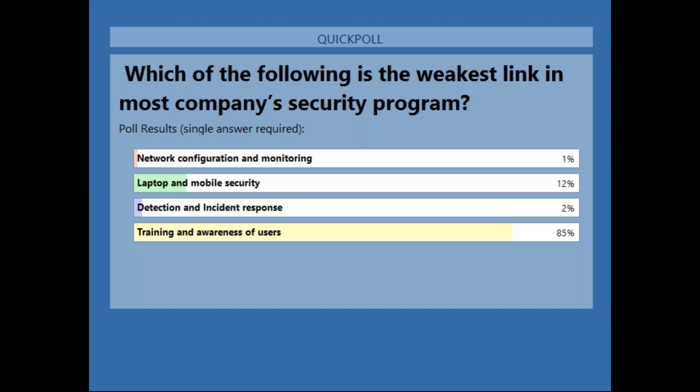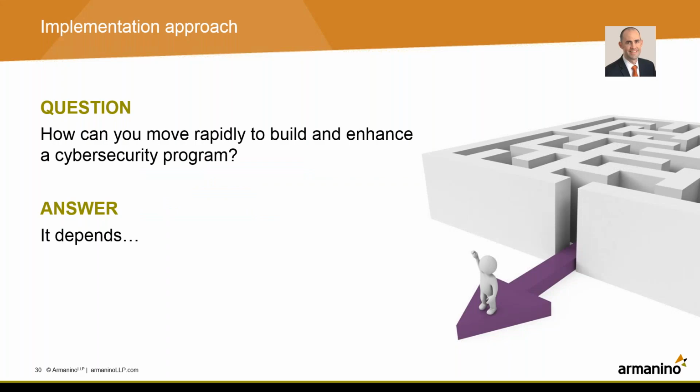So here's our response coming in here. 85% of you are saying training and awareness of users, and we absolutely agree with you. As Jeremy noted before, the number one thing you can do is make your team, your whole organization, aware of what your program is, that you do have a program, and what to do in the case. So if you're doing phishing awareness, if you're doing email awareness, if you're letting people know what's being tracked and what the crown jewels are, your team will start to help you protect that, but they have to know what the plan is. So how do we get there?